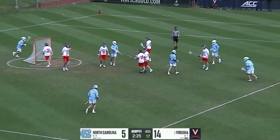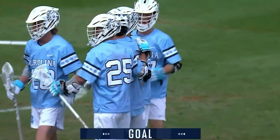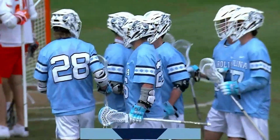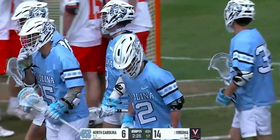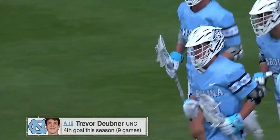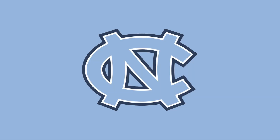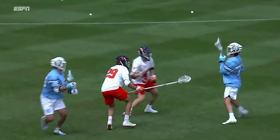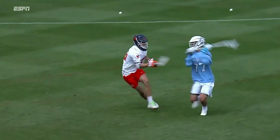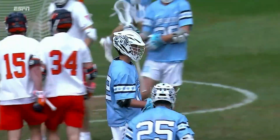Dubner off the feed from Petramala. It's a tough one for Morris to come in cold. A little sun down on the field. He's not in the wind tunnel like us. But for a goalie to step in without a proper warm-up is always tough. And Dubner gets that one with a nice righty stroke. Petramala gets the shorty, so all the eyes are on the support. Gets back to the switch, but it's too late. Virginia defense. Eyes on 77 in Carolina blue.